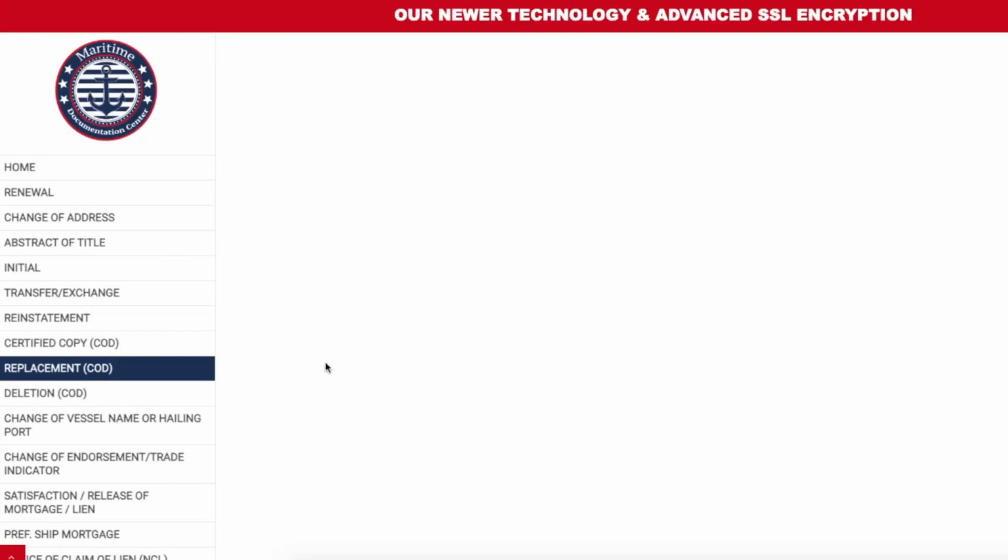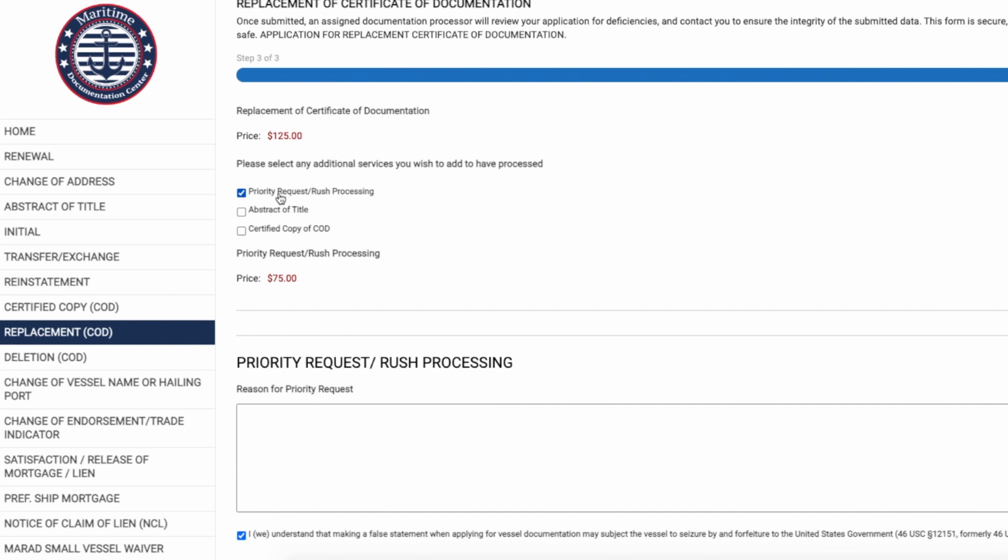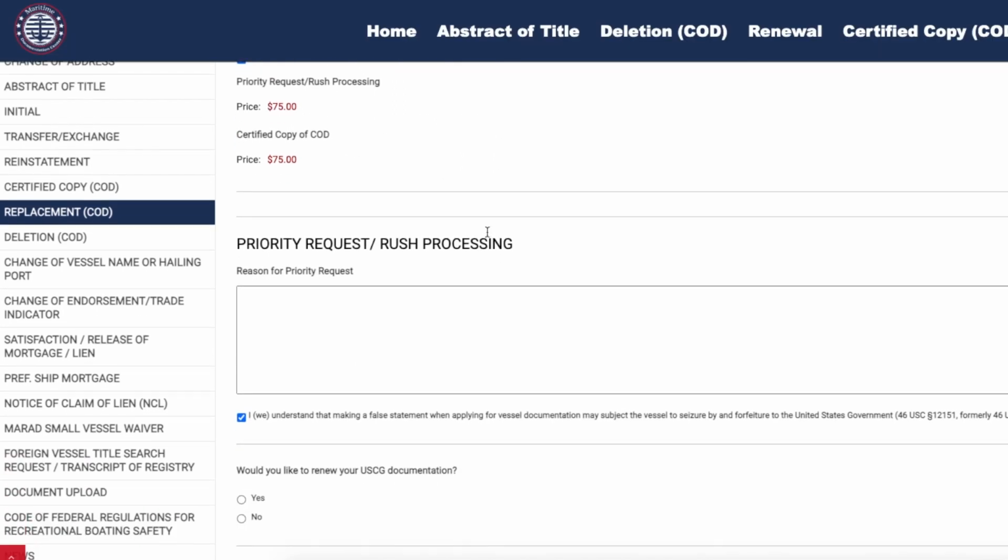You'll be taken to the page where you can fill in your billing info, whether or not you want to receive rush processing, priority request. That's where we put your document at the top of our pile so that we can get you back what you need that much faster.